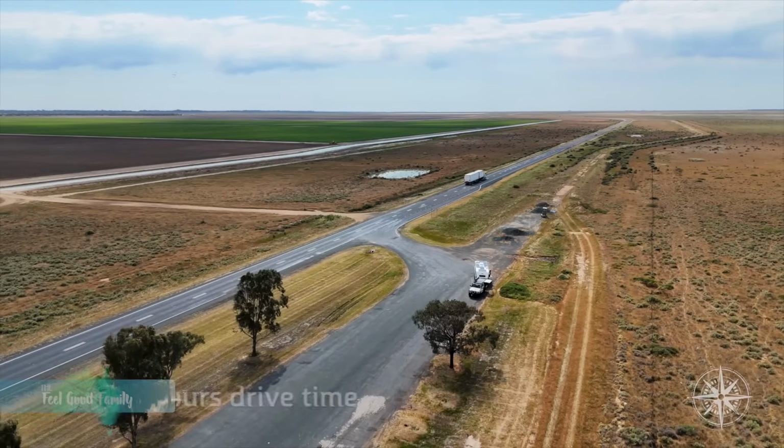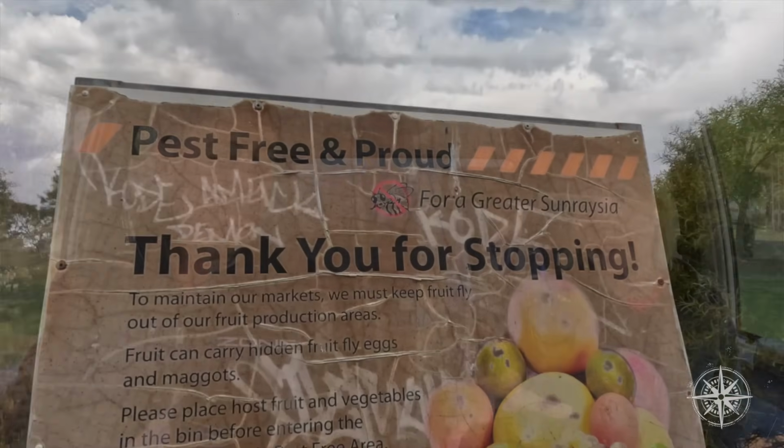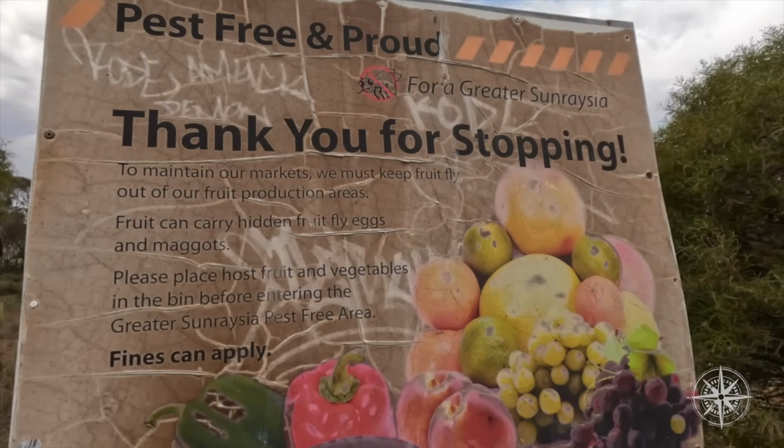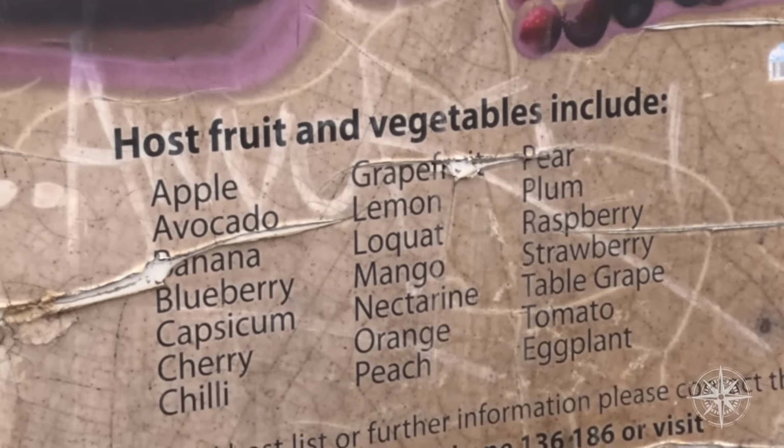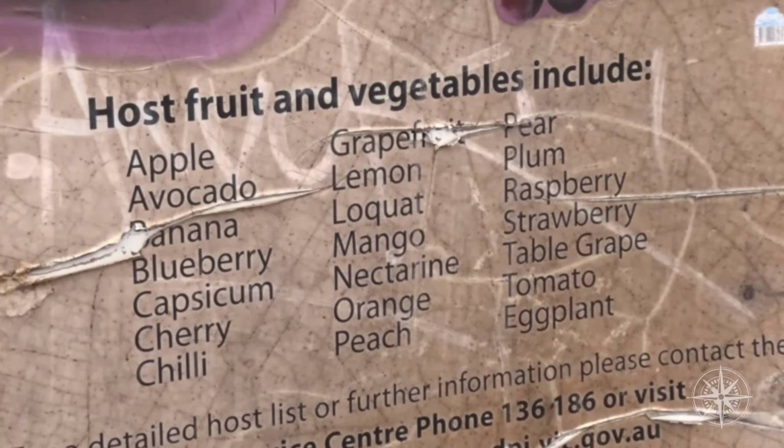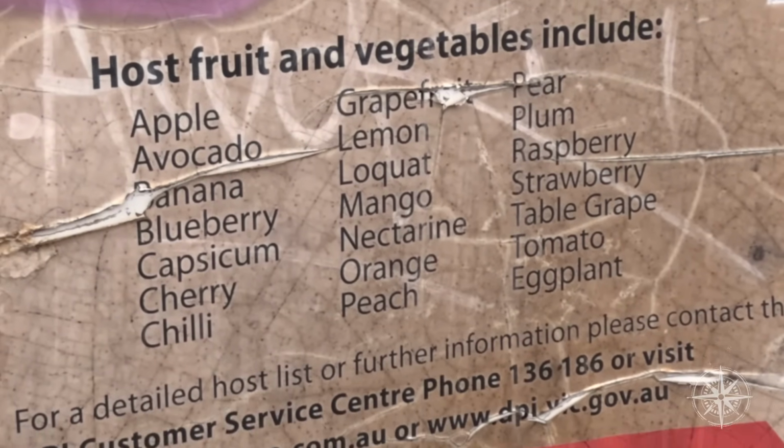Sunraysia does have some produce quarantine, like going into South Australia. Katie loves her quarantine checks. I'm prepared this time around. I've got a little bag here of some stuff that I just knew we weren't going to get through. I've chopped up a massive fruit salad for us to eat on the way. So we'll drop those over to Maureen and John, one of our neighbours, this morning.